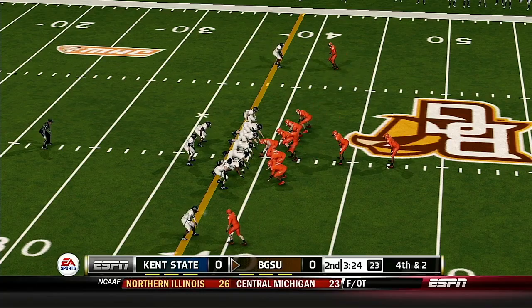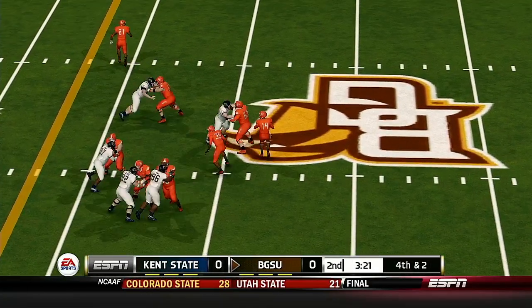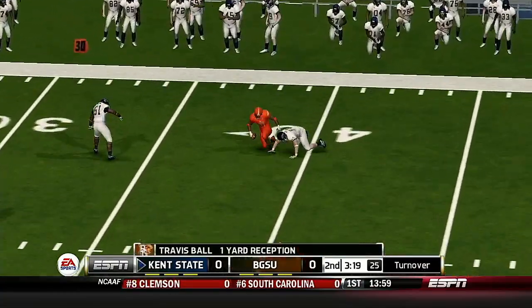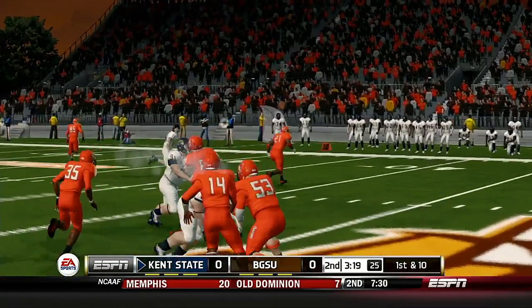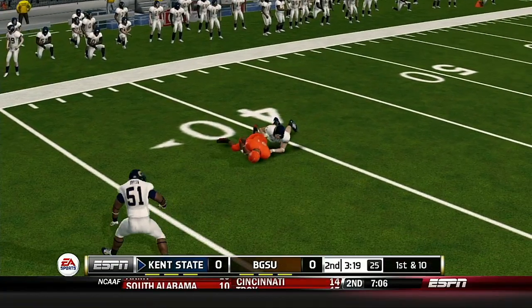They put everyone up on the line. Tackle, he didn't make it. Not quite enough for the first. Looks like they'll turn it over on downs. You know what? I think they still made the right call there. Really a great stop by the defense. This will go down as one of those critical plays.